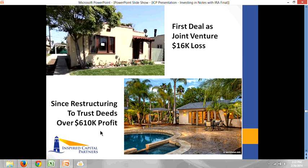It took a lot longer. The rehab came in a lot more. We didn't get any of our money until the back end. We didn't get our principal returned even until the back end. So we were making nothing on this. So we learned a lot of lessons, and now we structure it to be the bank. And instead of joint venturing where our name goes on the actual property deed, we structure it so that we have a deed of trust and we are the bank.